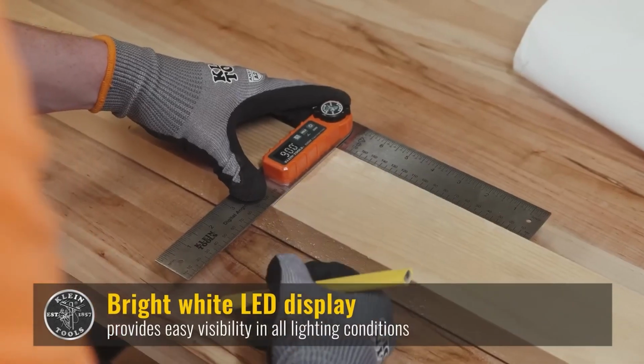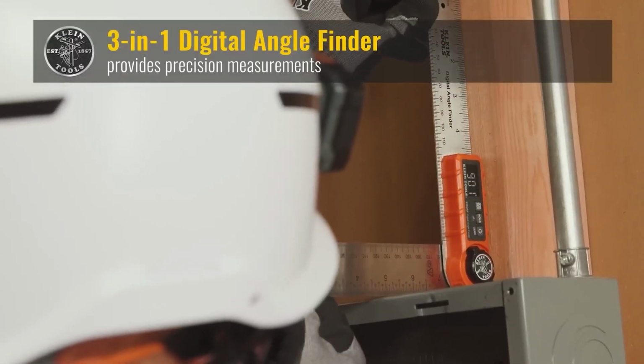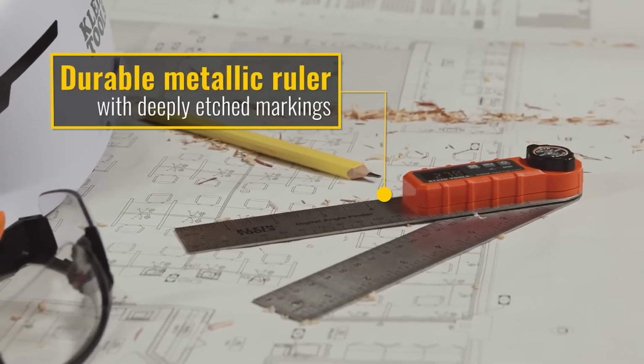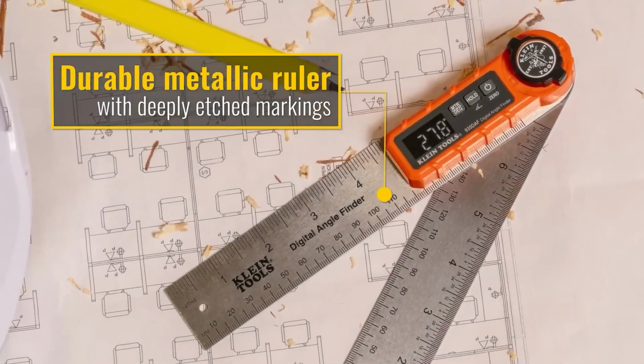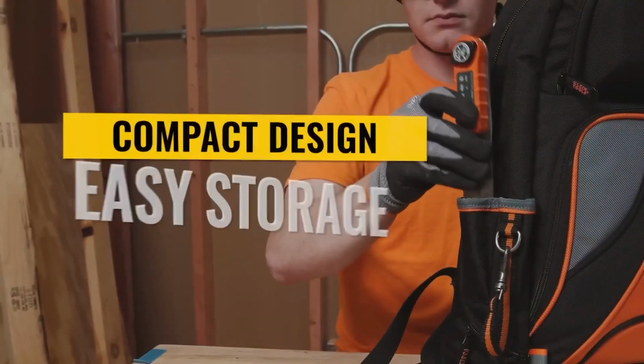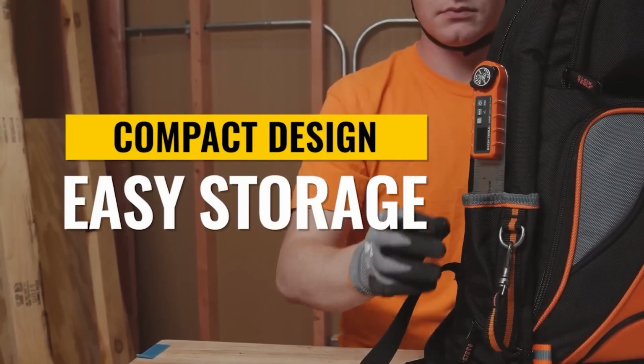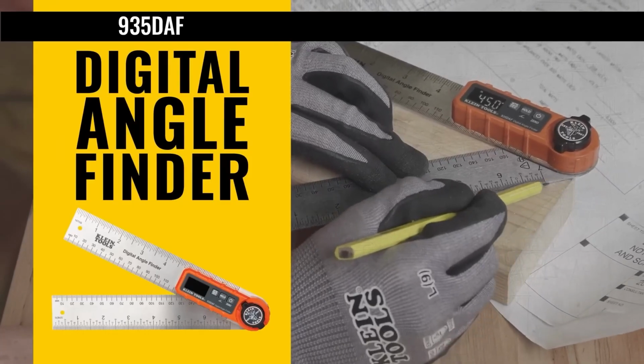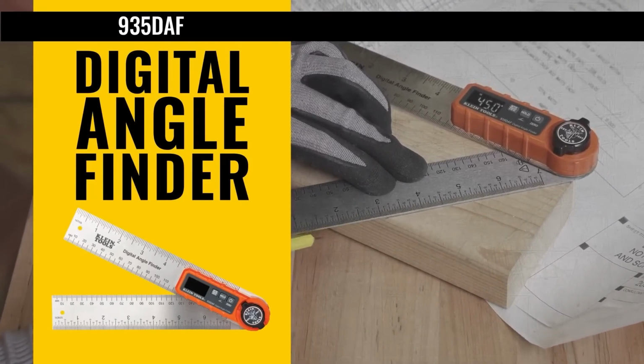Whether you're hanging shelves, aligning furniture, or installing crown molding, the digital readout takes the hassle out of finding the perfect angle. Its lightweight design allows for easy maneuvering in tight spaces, while some models even offer a hold function to lock the reading for convenient transfer. Upgrade your toolbox with a digital angle finder and achieve flawless results on every DIY project.